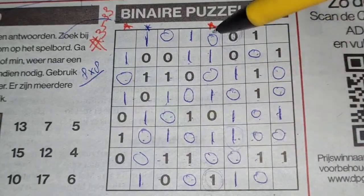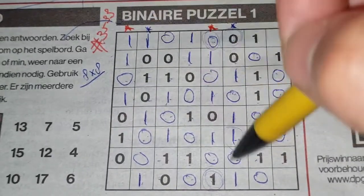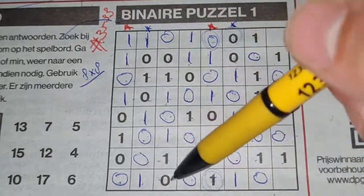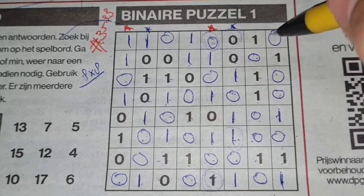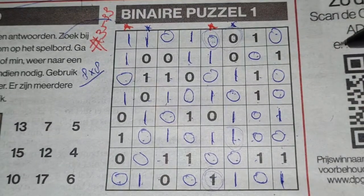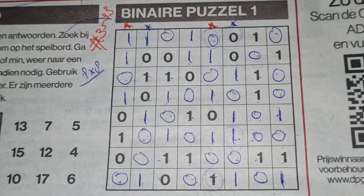So we need to switch these 2 digits. With a zero here, this should be a 1. With a 1 here, this should be a zero. Now we have 4 zeros, so the rest are ones. Here we have 4 ones, so the rest are zeros. Finished in 4 minutes. Yeah, great binary.